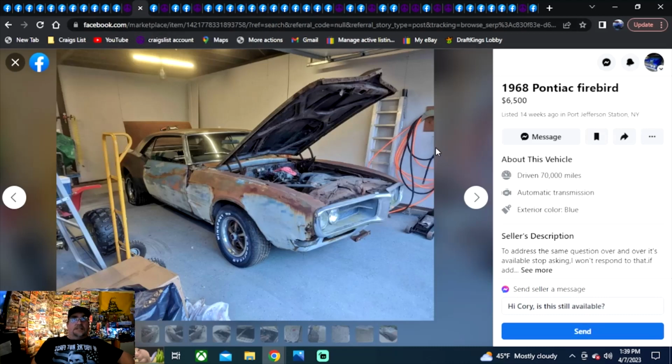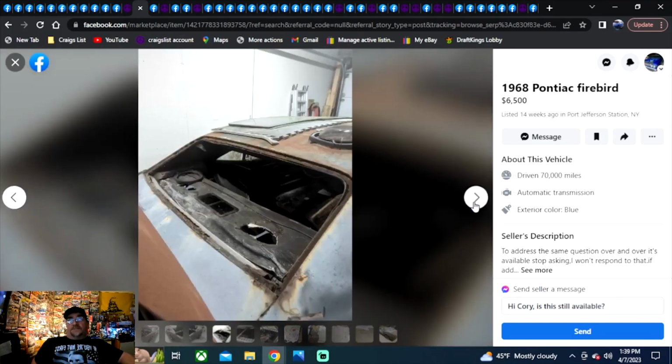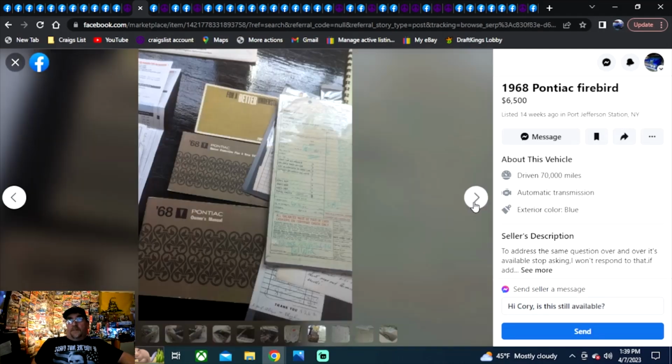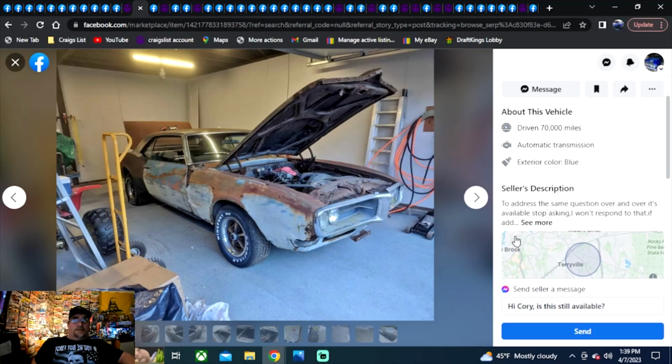It's going to be a 1968 Pontiac Firebird. $6,500. Less than 14 weeks ago to New York. It's got the cool hood on it. It's got the 400 emblems on the hood. Interior looked like some of it was missing. Looks like he's got some paperwork with it.